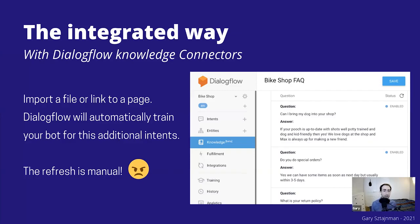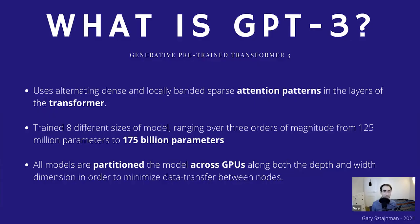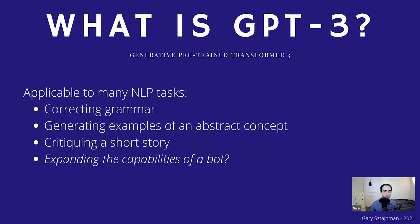So the last way is kind of the AI way, the GPT-3 way that I want to discuss with you. It stands for Generative Pre-trained Transformer 3. It's a language model. It uses deep learning. We don't have to go into too much detail, but it really has an understanding of the language. You can produce human-like text, and it's so good that sometimes it's difficult to distinguish what's being generated by GPT-3 and what's being generated by a human. So that's the kind of NLP task GPT-3 does: correcting grammar, generating examples of an abstract concept, critiquing your story, and what we're looking for here is expanding the capabilities of a bot.